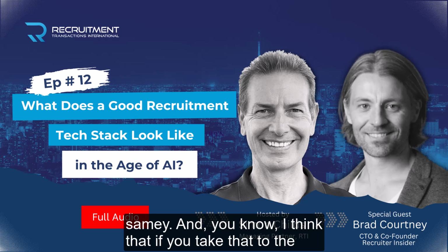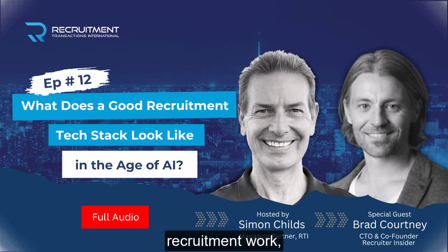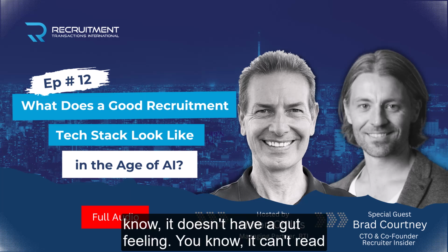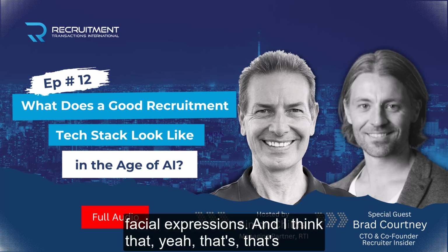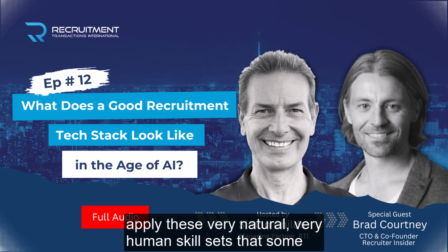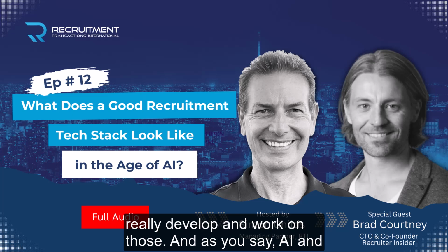I think if you take that to the more practical example, when you're out there doing recruitment work, what AI can't do is read a room. It doesn't have EQ. It doesn't have intuition. It doesn't have a gut feeling. It can't read facial expressions. And I think that's where there is still a place for recruiters, to apply these very natural, very human skill sets that some of us have in more abundance than others, and really develop and work on those.